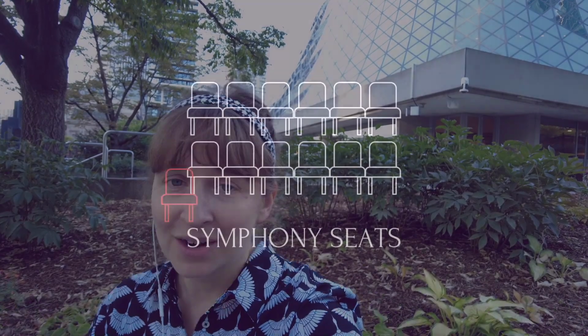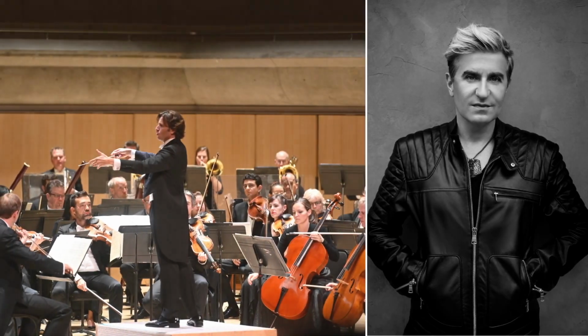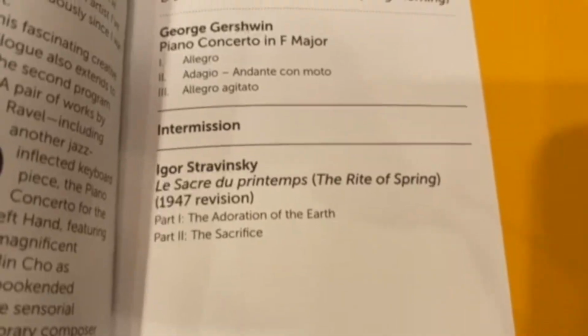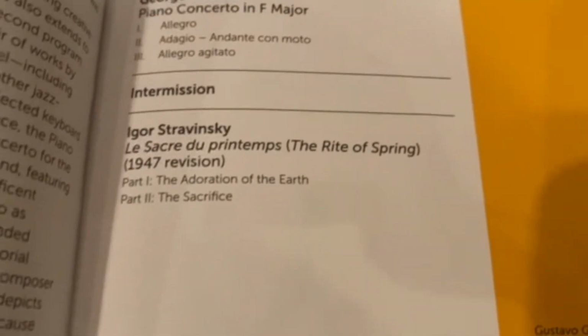I'm so excited to have you come along as we're off to see the Toronto Symphony Orchestra. Tonight's performance is the opener of the 2023-24 season. We'll be under the baton of Gustavo Gimeno, musical director of the Toronto Symphony Orchestra, and he'll be joined by world-class piano soloist Jean-Yves Thibaudet. We have a great program tonight. We've got the piece by Lili Boulanger, Du Matin de Printemps, followed next by George Gershwin's Piano Concerto in F, and finally we'll round off the night with an extremely exciting performance of Stravinsky's Rite of Spring.